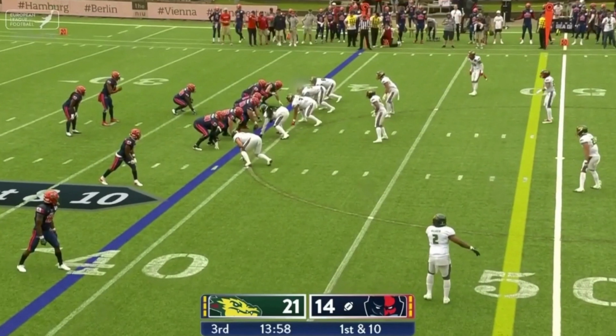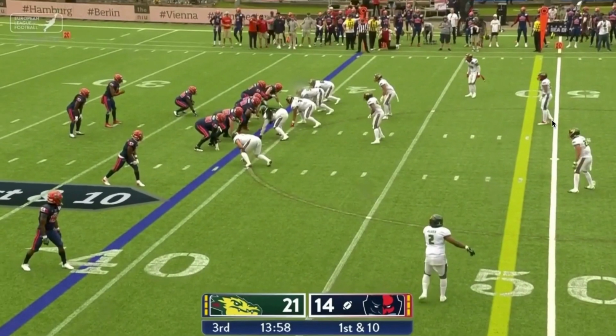So in the second half, Barcelona, in the Sea Devils' first offensive series, came out and played with a 5-man front. Now what I mean by a 5-man front is count how many down linemen or guys on the line of scrimmage that Barcelona has. They have 5 defenders on the line of scrimmage.